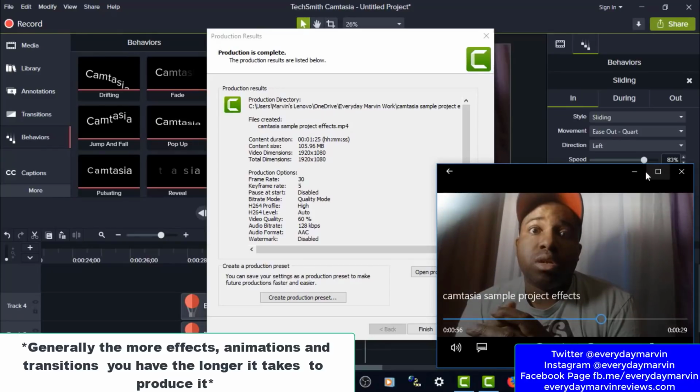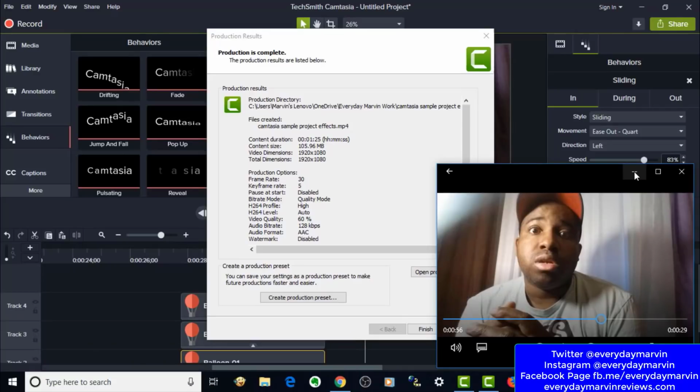So basically, it's a pretty simple process. And also, the more effects you generally have in a video, the longer it's going to take to render. But once it's done rendering, you'll have a finished product, which you can upload to YouTube, wherever you want to go, to help promote your business, your message, your cause, your charity. You can do it with this software.